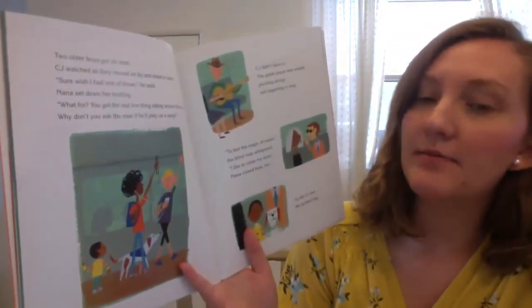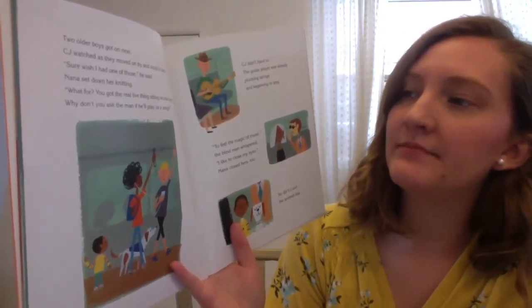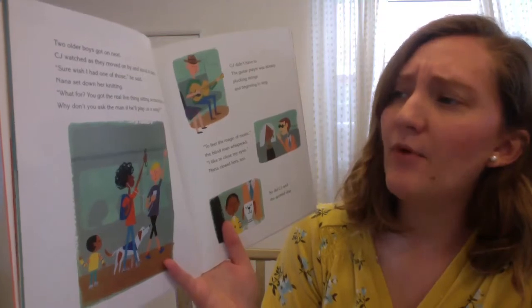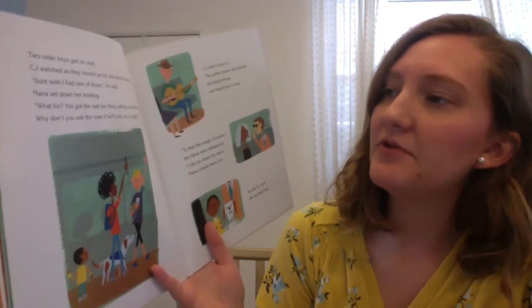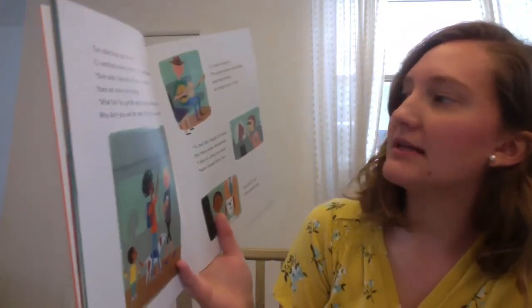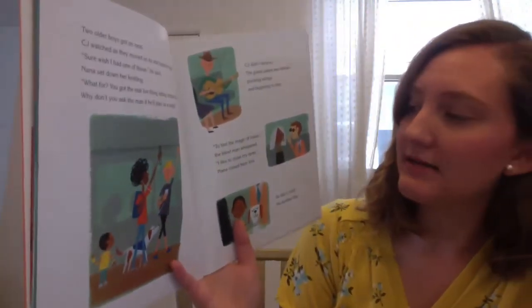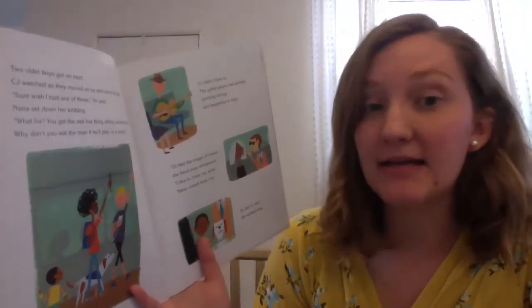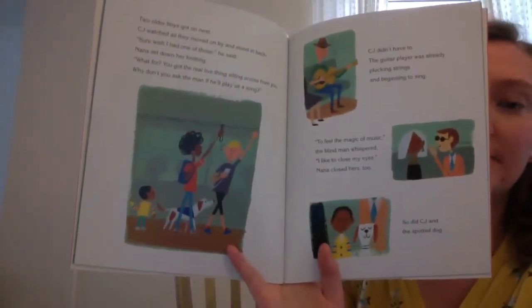Two older boys got on next. CJ watched as they moved on by and stood in back. "Sure wish I had one of those," he said. Nana set down her knitting. "What for? You got the real live thing sitting across from you. Why don't you ask the man if he'll play us a song?" CJ didn't have to. The guitar player was already plucking strings and began to sing. To feel the magic of music, the blind man whispered, I like. Close my eyes. Nana closed hers too. So did CJ and the spotted dog.